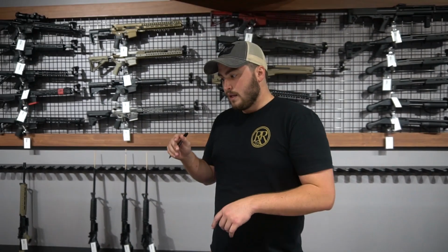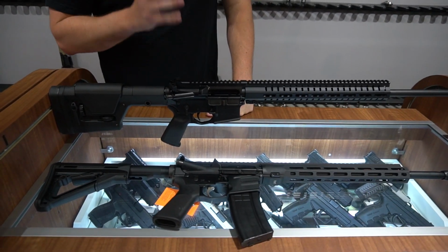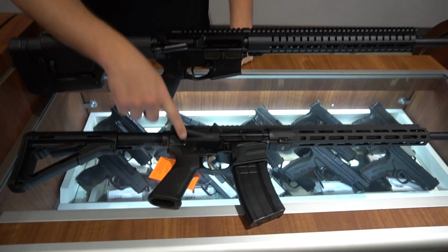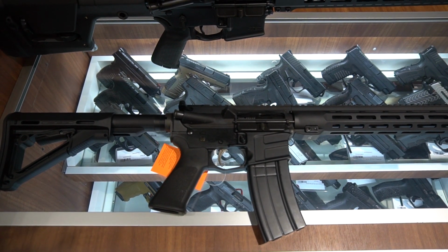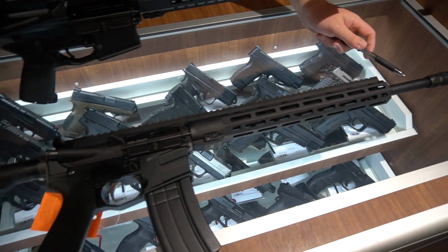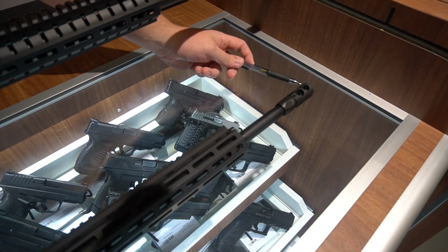So let's shift over and take a look at two rifles that we have currently at Royal Range USA in Nashville, Tennessee. The one right here is going to be made by Savage. It is their MSR 15 Recon. It has an 18-inch barrel, a rather aggressive muzzle brake up here, which is going to help for recoil.